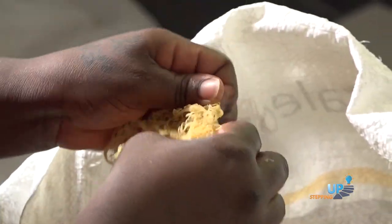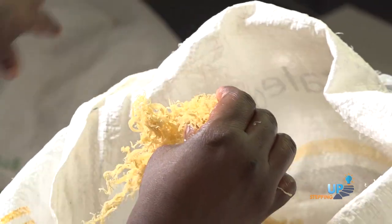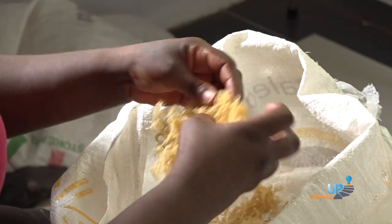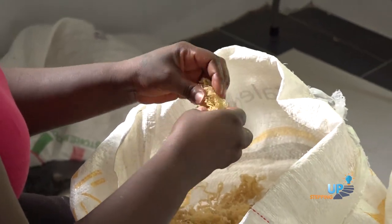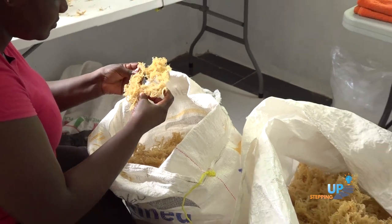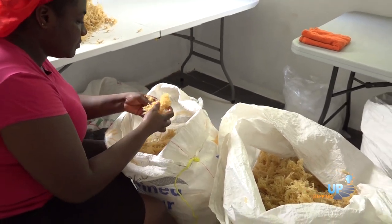And after she's done with that, it's a lot of work for her. We box them. How long does this process take? Most likely for the day, she would do like 100 to 120 to 150 pounds of this sea moss being cleaned every day.